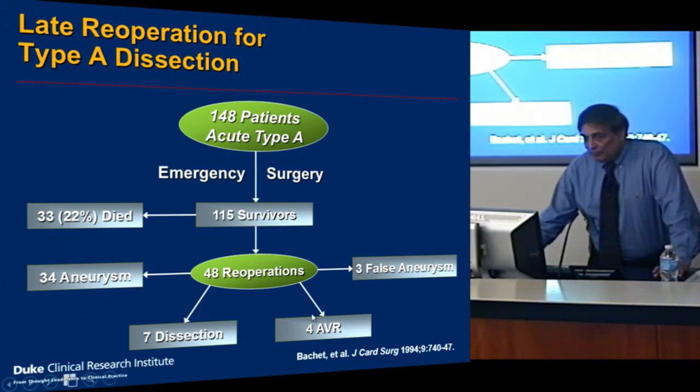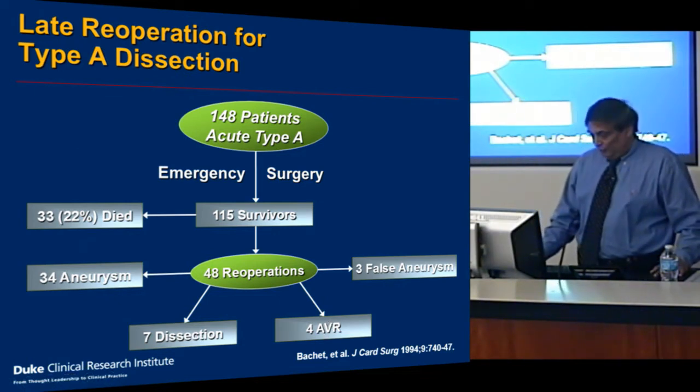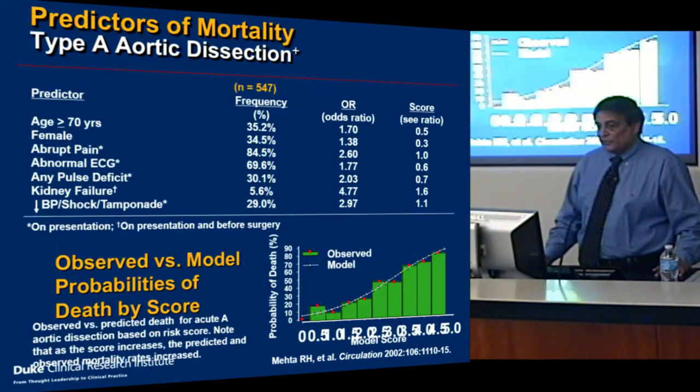Here is the data published in the Journal of Cardiac Surgery. 148 patients with type A acute aortic dissection, mortality 22%. But among 115 survivors, 48 people, or more than 40%, required reoperation for various reasons, i.e. aneurysm, dissection, aortic valve replacement. So surveillance is very, very important once you diagnose or treat aortic dissection and discharge them from the hospital.